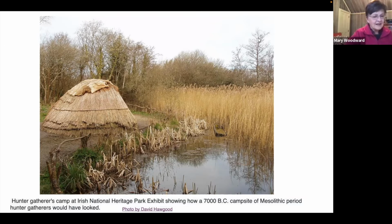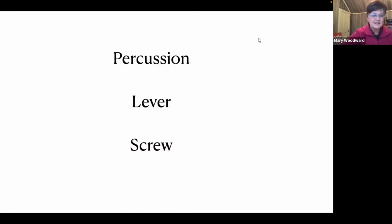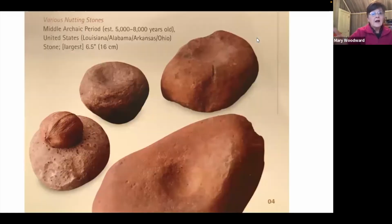Now, there are three different kinds of tools that we're going to talk about: simple tools. As humans developed, the tools developed for cracking nuts. So aside from the jaw, they actually developed simple tools. And these are three types: the percussion tools, the lever tools, and the screw tools. We're going to look at each one of these in turn, and we're going to look at some historical examples of each as we go along.